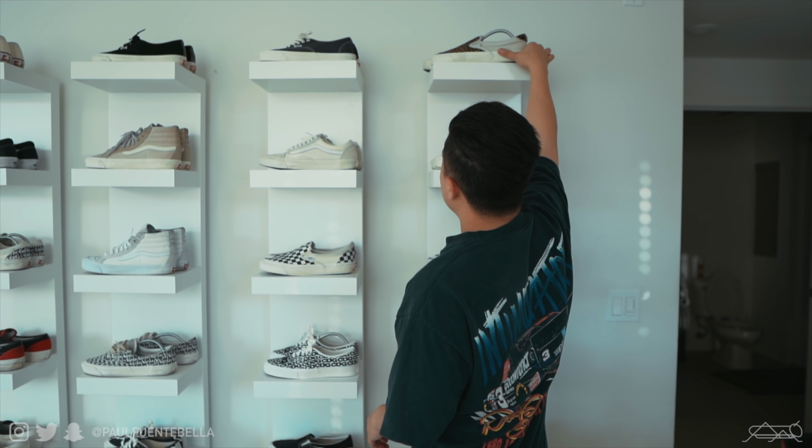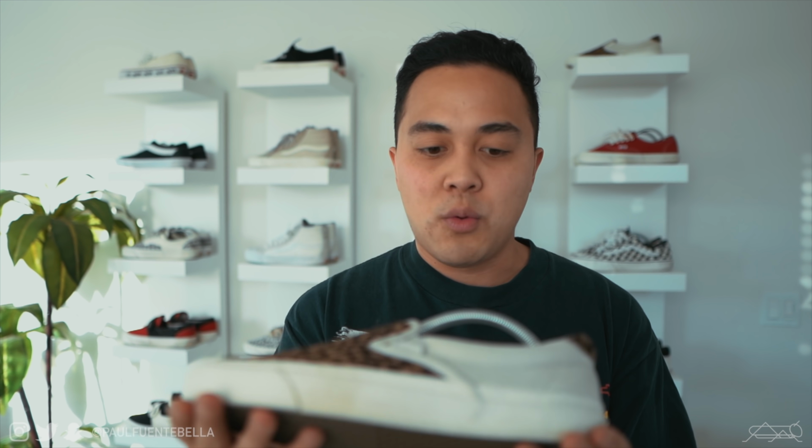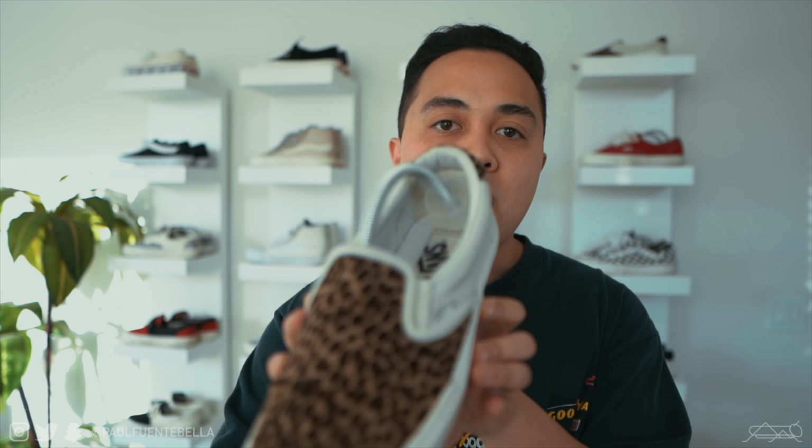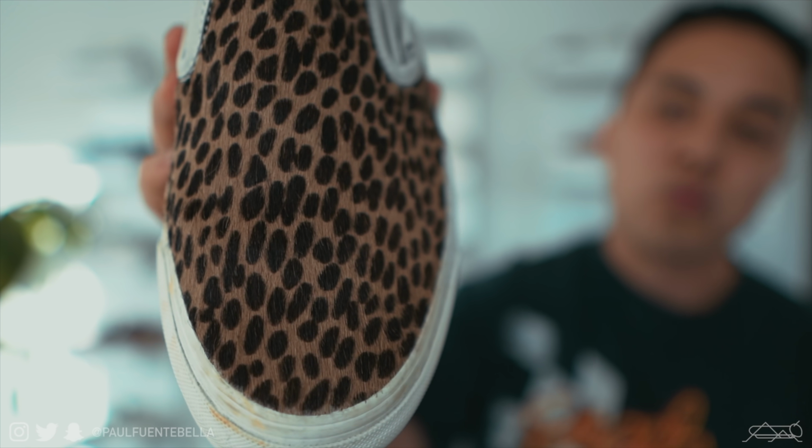Okay, so next up is probably one of my favorite Vans all time. I would have to say at least top 3. They're not super hype, they're not super expensive, but in my opinion, super unique. And we have the pony hairs in the cheetah print colorway. Very awesome sneaker. The quality is outstanding. I'll go ahead and zoom in here and let you see just that hair, just crazy. We have this tumble leather through the middle area of the upper.